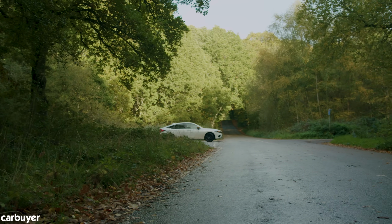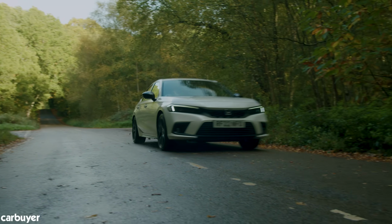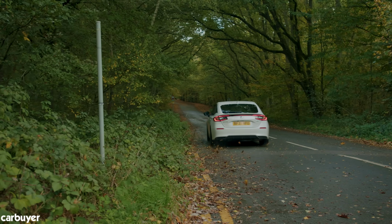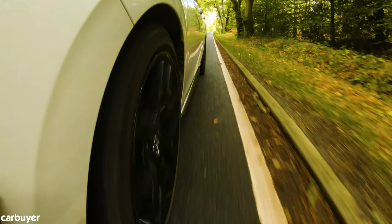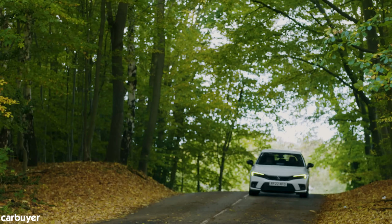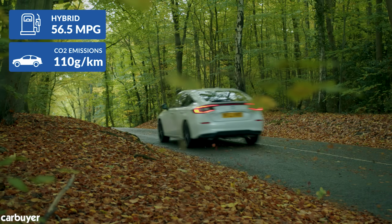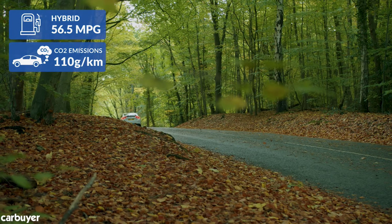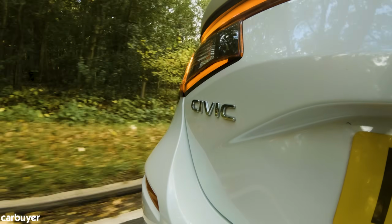Being a hybrid, the Civic is pretty economical. Its lack of pure electric or plug-in powertrains probably means it won't be a company car driver's first choice. But private buyers looking to lower their monthly bills should find the Honda reasonably cheap to run. Nowhere to charge? No worries. The Civic will officially do 56.5 miles per gallon with CO2 emissions of 110 grams per kilometre. But sorry sports fans, the Type R won't come close.